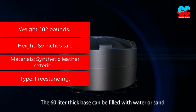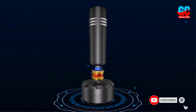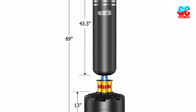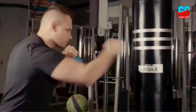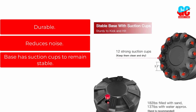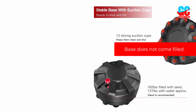Type, freestanding. The bag's PVC shock absorbers help reduce vibration and noise, making it a great choice for those who don't want to disturb other family members or neighbors during a boxing workout. The total weight of the punching bag ranges from 137 to 182 pounds, depending on whether you fill the base with water or sand. Suction cups on the bottom of the base keep the bag stable and in place when you're throwing punches, even if it's set up on a smooth, slippery surface. Pros: durable. Reduces noise. Base has suction cups to remain stable. Cons: base does not come filled.